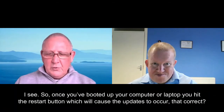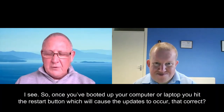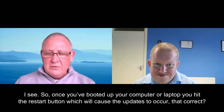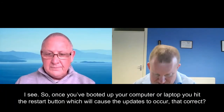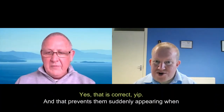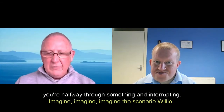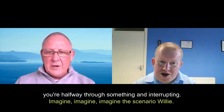I see. So once you've booted up your computer or laptop, you hit the restart button, which will cause the updates to occur. Is that correct? Yes, that is correct. And that prevents them suddenly appearing when you're halfway through something and interrupting.